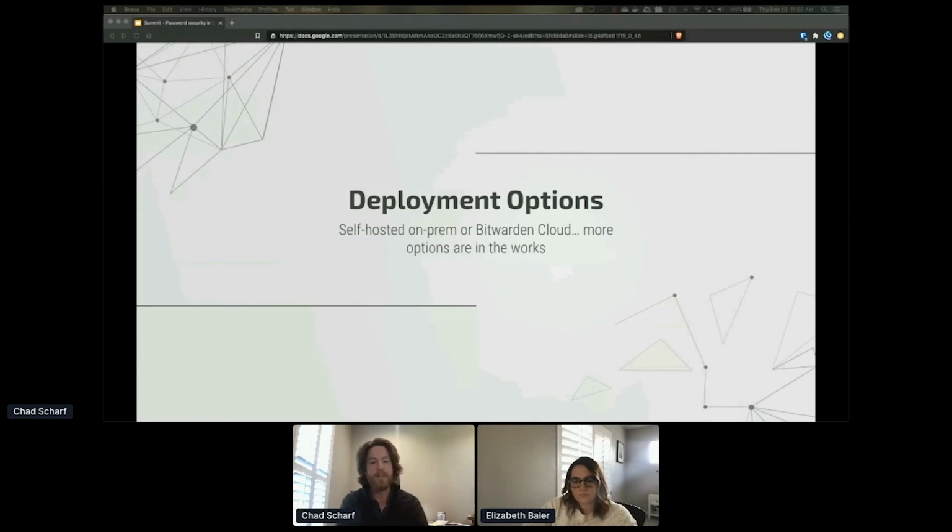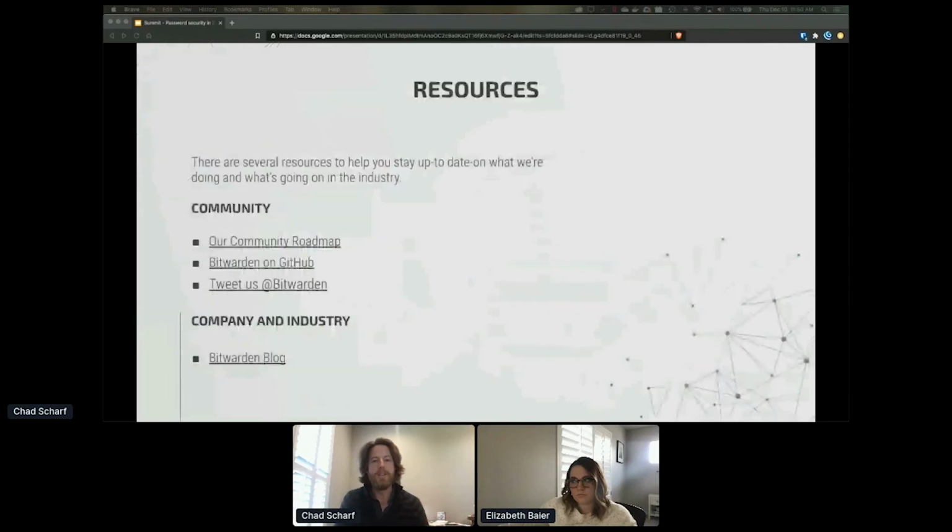Choice of database. I know this is another huge ask that's on our radar that we were planning to start looking at in 2021. Being able to use MySQL or Postgres or some of these other database platforms, whereas today Bitwarden is self-hosted on SQL Server. So all these and more we're going to be looking at expanding on in the next year.